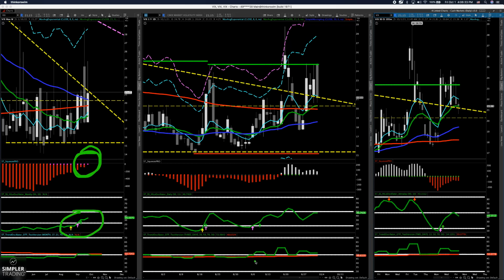And then again, focusing on the daily this time, green is above the red. And they're both trying to get to above 50. Once that happens, this should pop off pretty strong. So going into next week, I expect a pretty significant bounce. If you don't see that, that's actually extremely troublesome because all the framework is there for a decent bounce. Again, 100 points in the S&Ps.